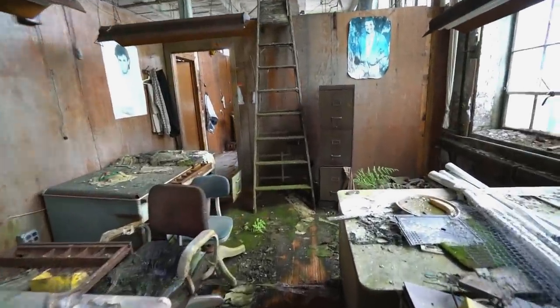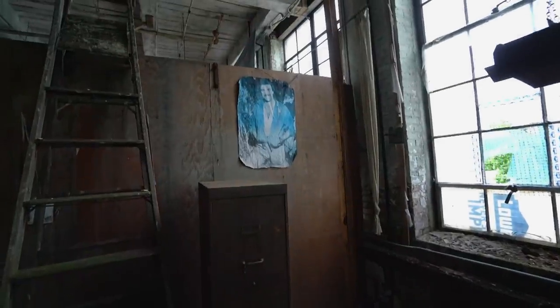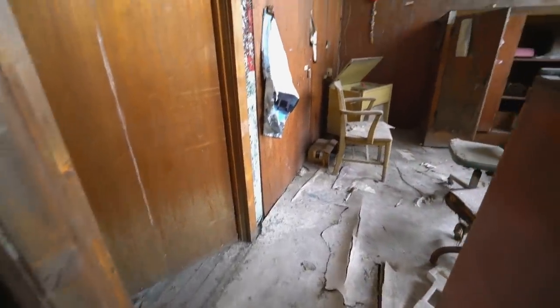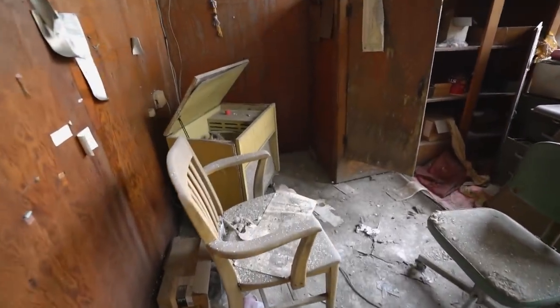I love how untouched by vandals this whole area is. We have trees growing inside here. The floors are really soaked in water, so this is getting a little concerning because I'm kind of mushing into the floor. But we're going to check out this office here. Doesn't look like much, but there is a record player here. Check that out briefly.